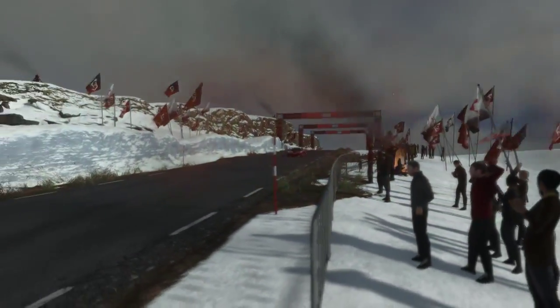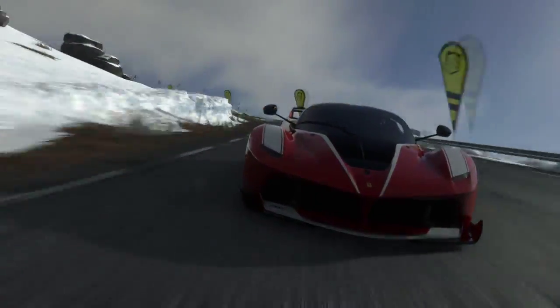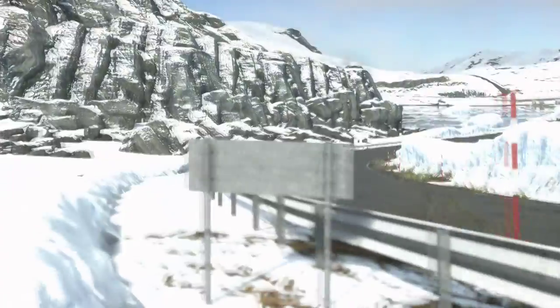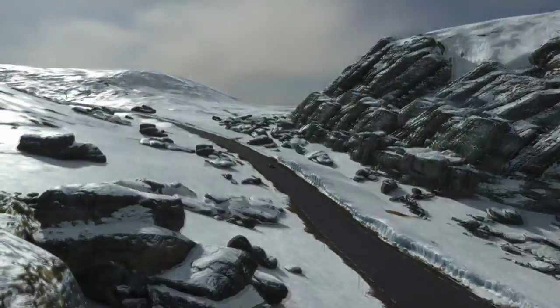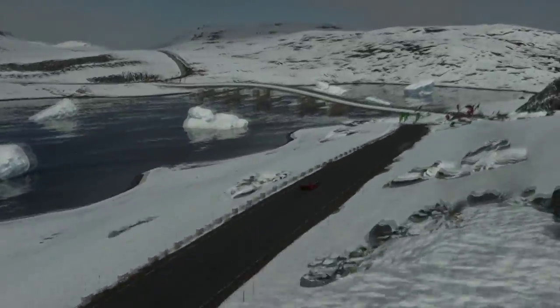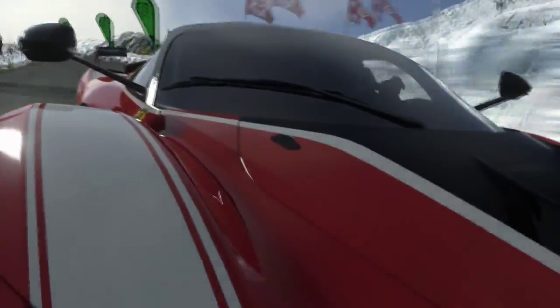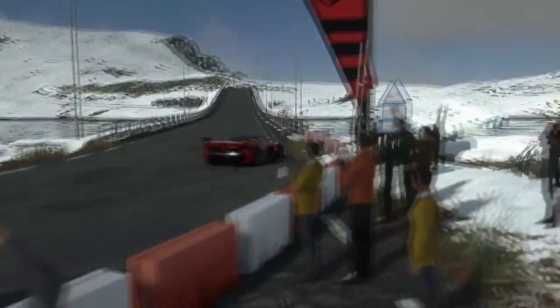Now we move on to the Ferrari FXXK. No, FXX, yeah, there's two X's. FXXK. For some reason I was going to say FXXXK, I don't know why. Yeah, the Ferrari FXXK. This car, like I said, speed, slightly faster, acceleration, slightly more.